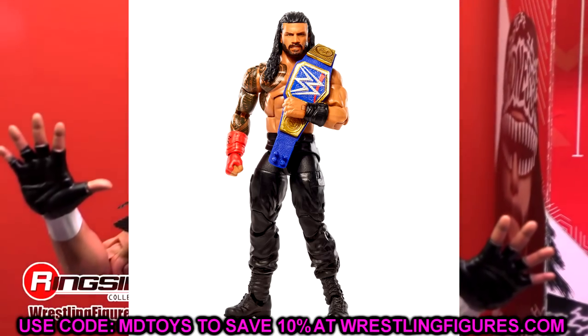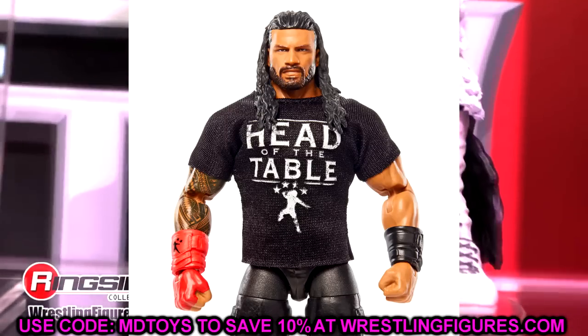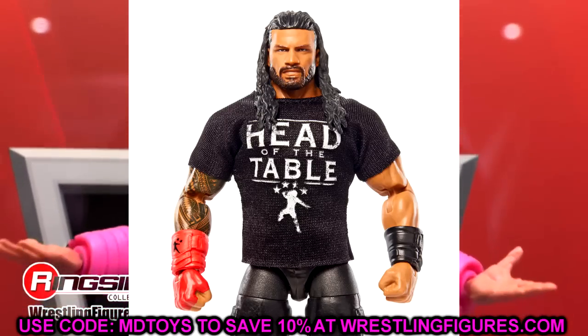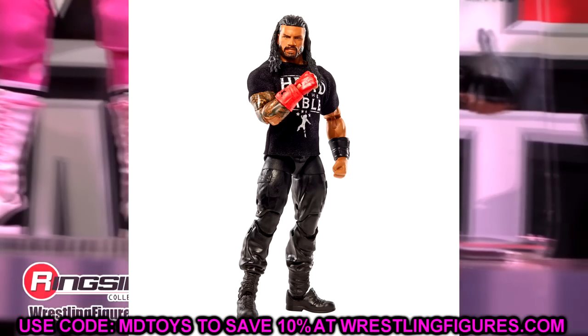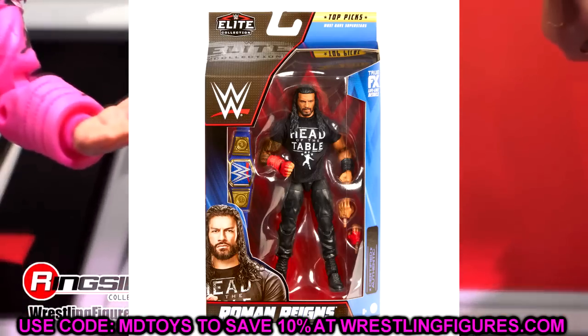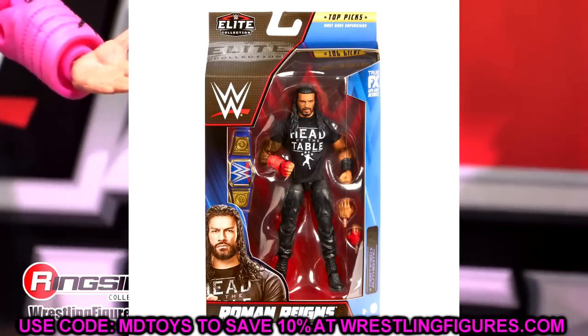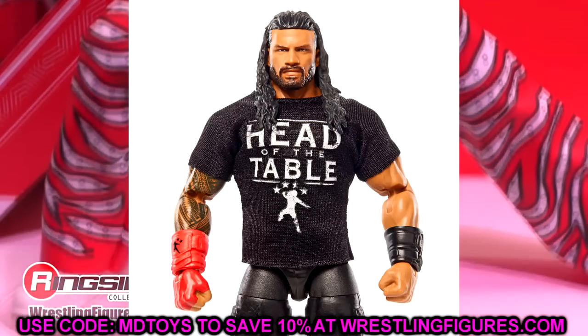Getting into this damn Roman Reigns again. Head of the table shirt, Blue Universal title, red gauntlet. Here he is. He doesn't even have the sculpted on gauntlet for the hand that we just saw with the Ultimate Edition. He has the gold version just repainted in red like he used to wear. And you guys will see, same exact head sculpt. Oh, God. Why do we have to keep seeing this head sculpt? And it's the head of the table shirt again. This figure is identical to like the last four.